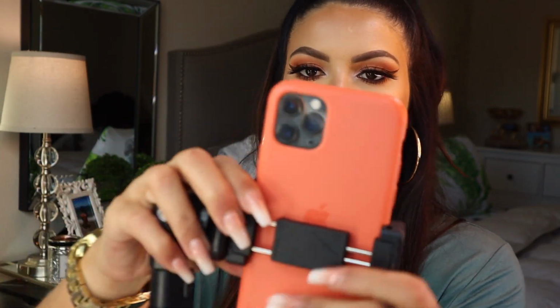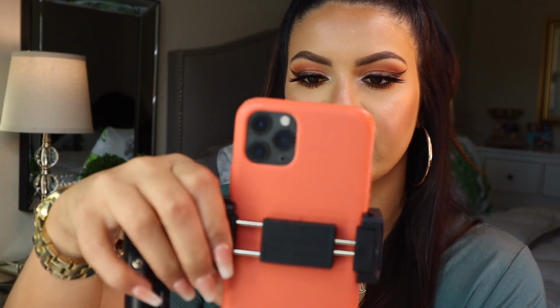Super easy to do. Again, I don't feel like I need to go in depth about this. It's just a regular old tripod. You can do it like this. It can go all the way flat down. I take this with me whenever I travel. If I'm in a cute little scenery and there aren't people to take my pictures, or I'm by myself, I'll just throw my little phone on there. The nice thing is it has this little pulling thing, so whatever size phone you have, it fits.